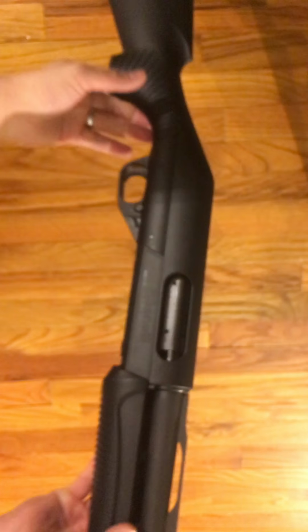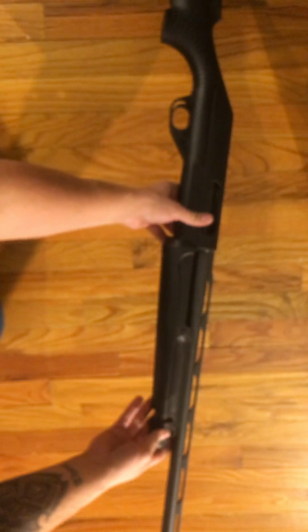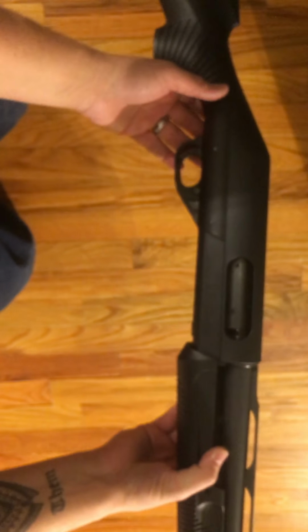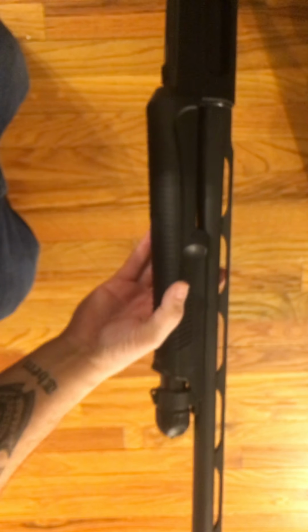And lastly, the Benelli Nova. It's so long it won't fit in the shot. But yeah, this thing is nice. This thing is pretty cool. And like I said, I'm not going to go into too much depth into all these firearms in this video. I'll definitely do so in the upcoming videos.